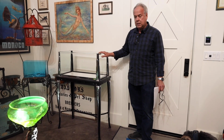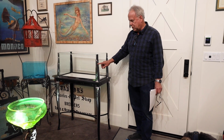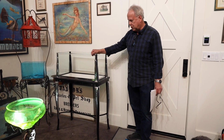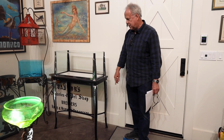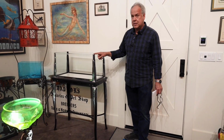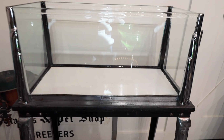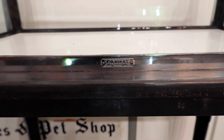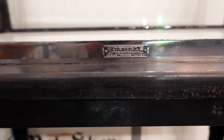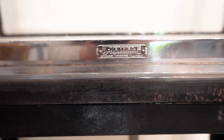But during the 20s and 30s, their heyday, they produced tanks like this, which is a chrome with bulb edge glass, with chrome leg stand, slate bottom, Art Deco aquarium. This is the only example I've seen of this particular model, and it has the Jewel tag on it, confirming that it is actually a Jewel Aquarium. They're spectacular, and the company has an amazing history, and we'll cover that in a future video.